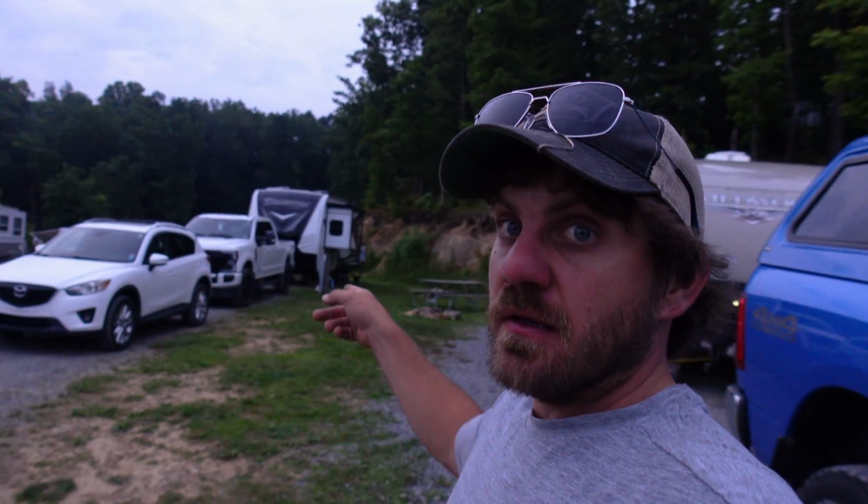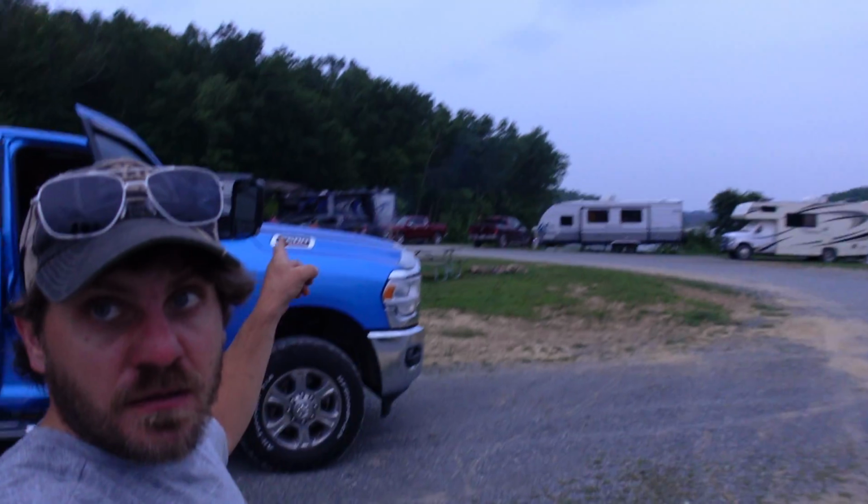Well, friends, we have made it. This is our lovely site here at Summersville. The in-laws are over there. My parents are up in a yurt somewhere over there.